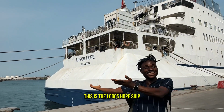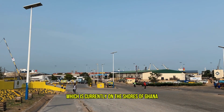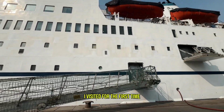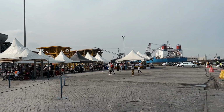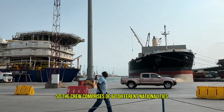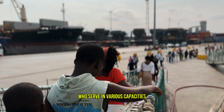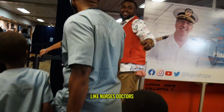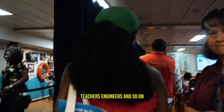This is the Lagos Hope Ship, the world's largest floating book fair, which is currently on the shores of Ghana. I visited for the first time and took a tour of the inside. So the crew comprises 60 different nationalities who serve in various capacities like nurses, doctors, media personnel, tour guides, teachers, engineers, and so on.